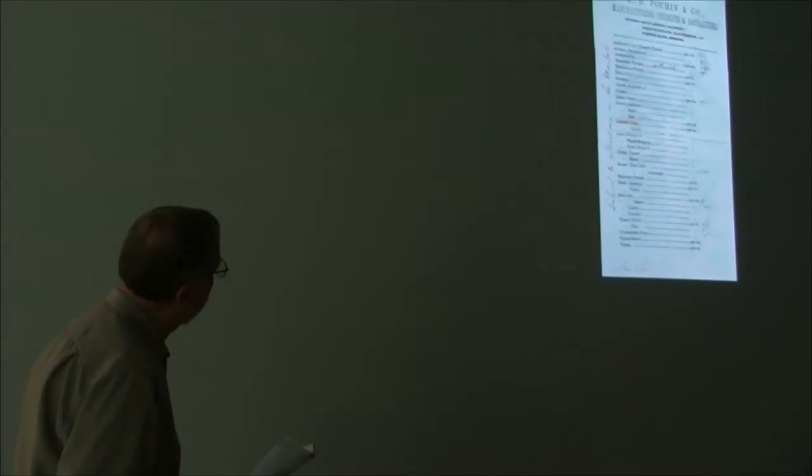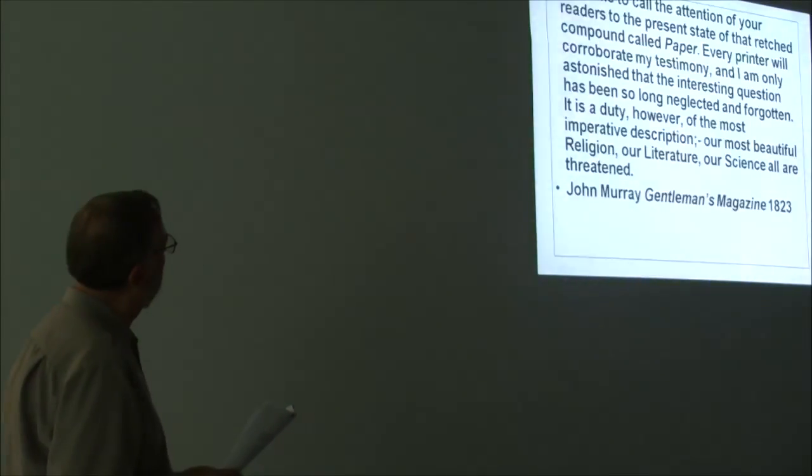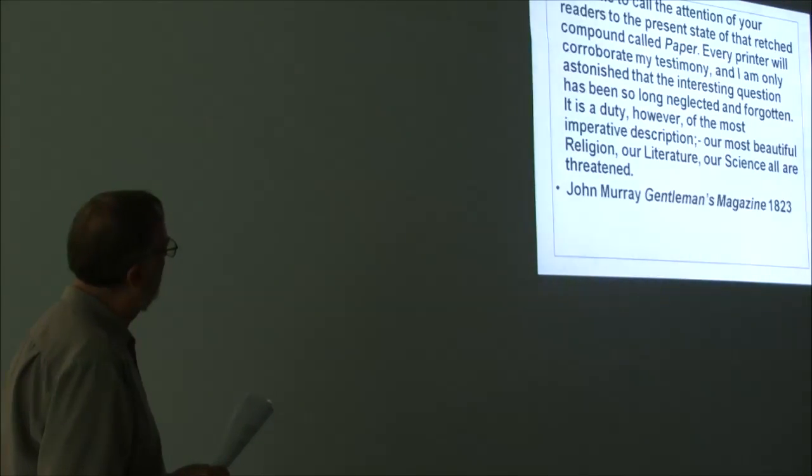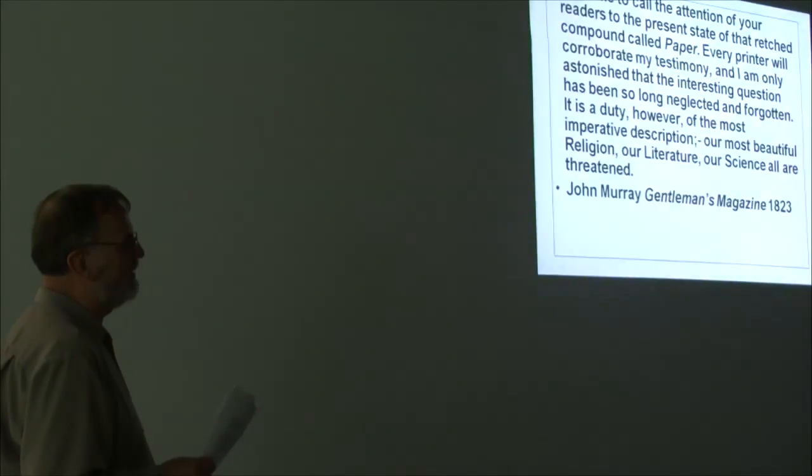I think this is all to do with various formulas for making paper, but I will speed through that. Various chemicals used. Then people started worrying about all this mechanisation, particularly chemicalisation. And John Murray was one of the first people to publicly start complaining in a big way.